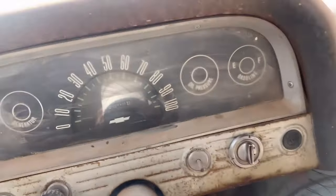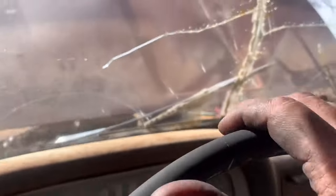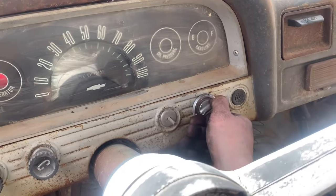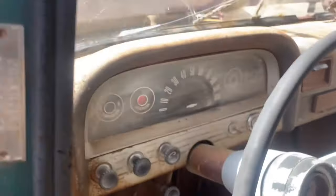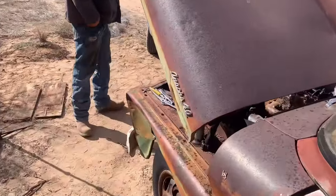Oh. Here he is. I can't tell what that says. 20? Brian is out there. You can't see him. I didn't see him pull up right now. Look at that. Started right up without anyone touching it. Very sweet running truck.